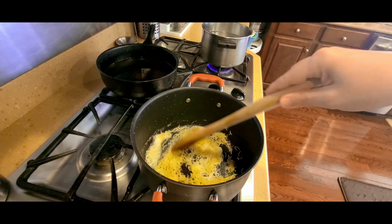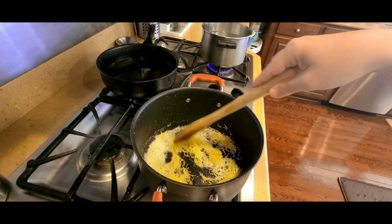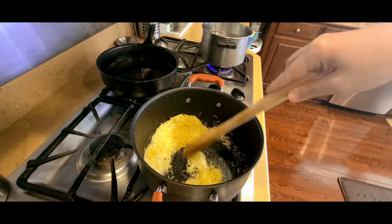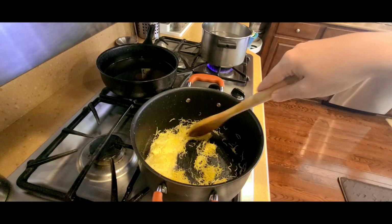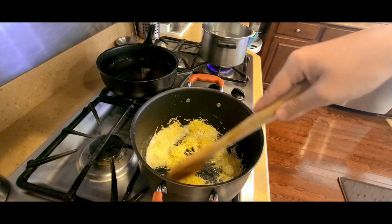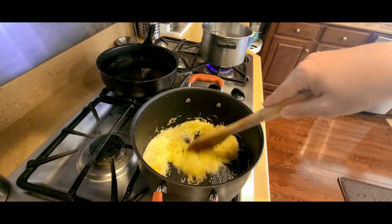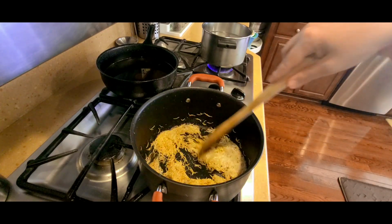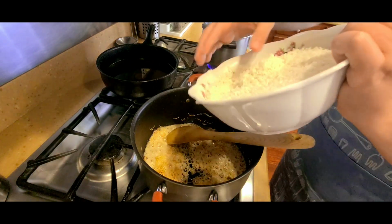This is 1 cup of vermicelli or sha'iriyya, and in this pot we're gonna be making the actual koshary. We're gonna toast the sha'iriyya till it gets nice and golden. As you can see, now it's nice and toasted. I'm gonna add the rice.